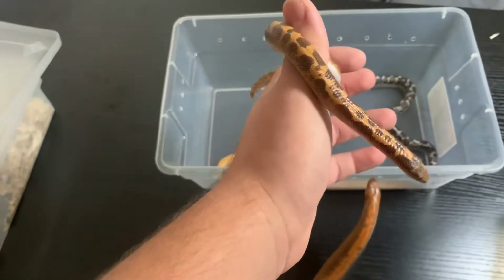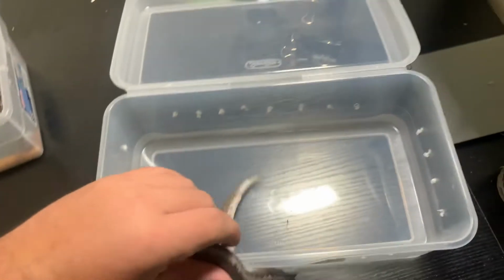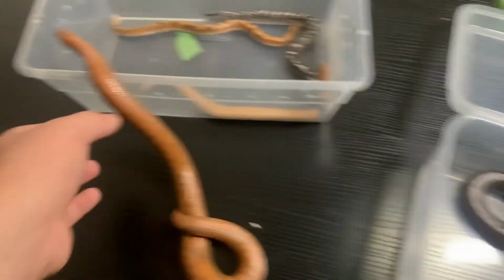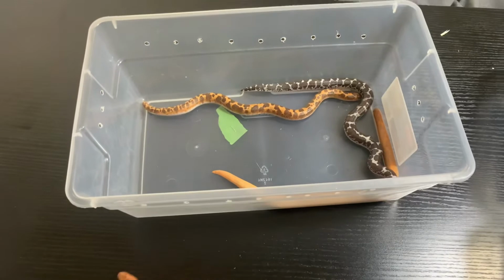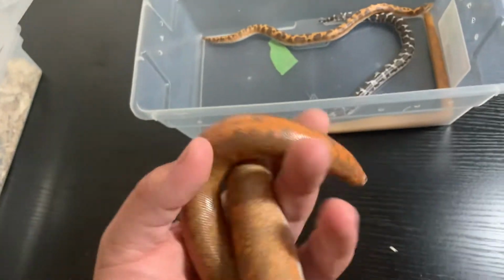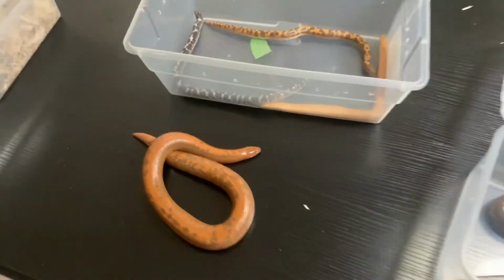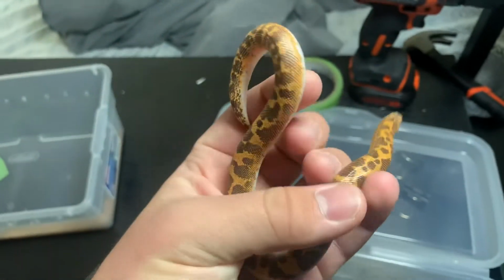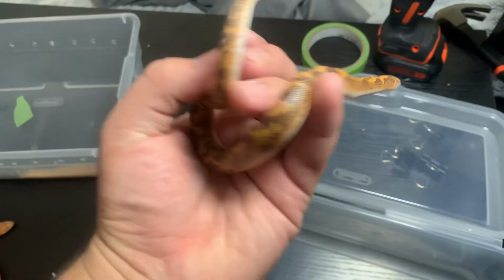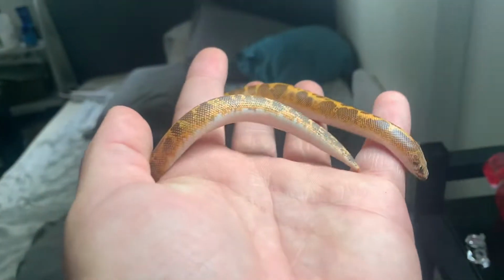So Gene X is basically like a reducing pattern morph. You usually see it paired up with paints now, but I could see in the future it being paired up with Splash and Paradox and all these other cool morphs, and maybe even HRP, which is a line of Anery. I just see a whole bunch of opportunity with these sand boas. I mean, just think about it. This girl already has a really cool reduced pattern. Imagine Gene X on this. It would be a lot cleaner, a lot brighter, more pronounced and more cool looking.